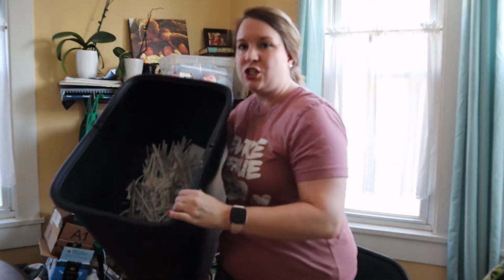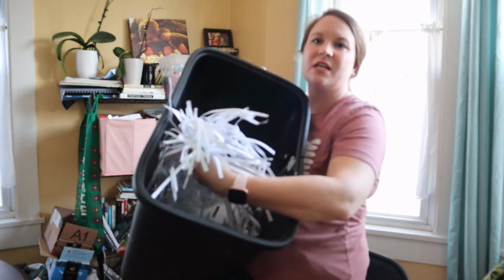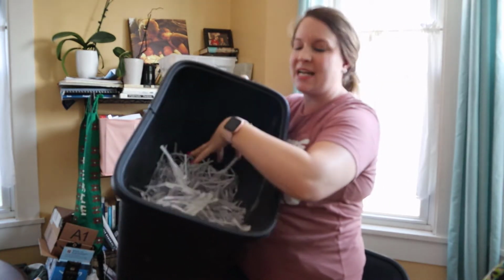But that junk mail is a wonderful source of carbon for your homestead. If you're someone who's interested in composting or having a more sustainable lifestyle, that carbon source can absolutely be put to good work. Now, one of the things that I suggest is that you take your junk mail and you shred it. This is some of the mail that I have shredded over the last few days, and this can be used in a whole host of ways to support your sustainable lifestyle.